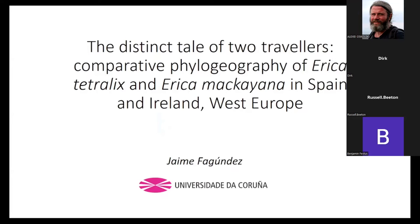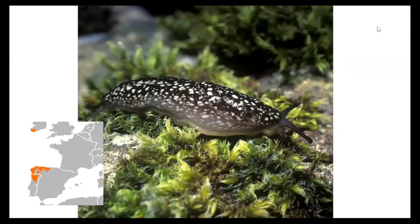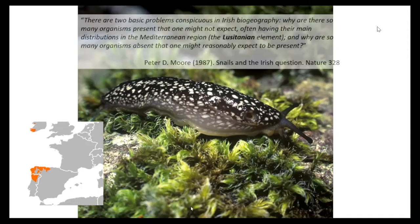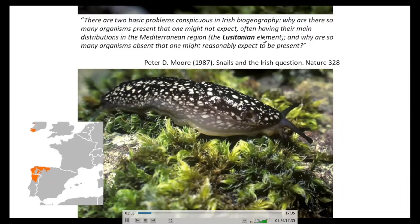And it's, of course, about Erica species, but also it's about one quite distinct special biogeographic pattern, which we can find here in Europe for several plant and animal species like Geomalacus maculosus, which is a slug that lives in the northwest of the Iberian Peninsula, but then there's some small populations in Western Ireland. And this biogeographic pattern is what has been called the Lusitanian distribution of several species of plants and animals, which has puzzled researchers for nearly two centuries.